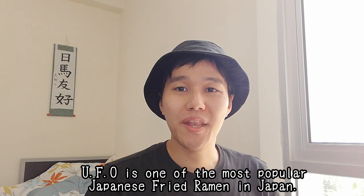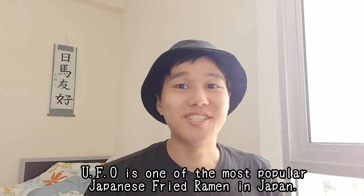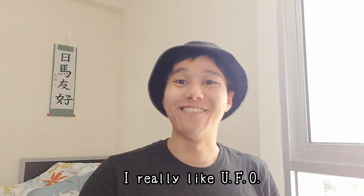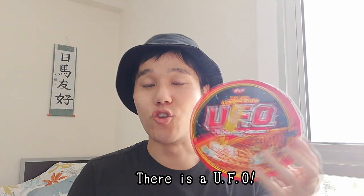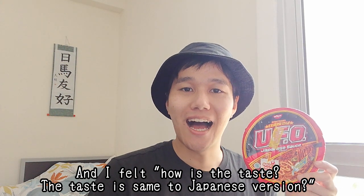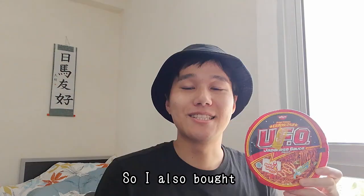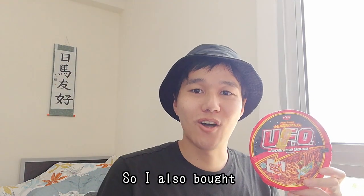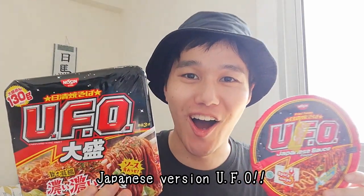UFO is one of the most popular Japanese fried ramen in Japan. I really like UFO. When I go to the supermarket, there is a UFO. Yay! And I felt, how is the taste? The taste is the same as the Japanese version. So I also bought the Japanese version UFO.